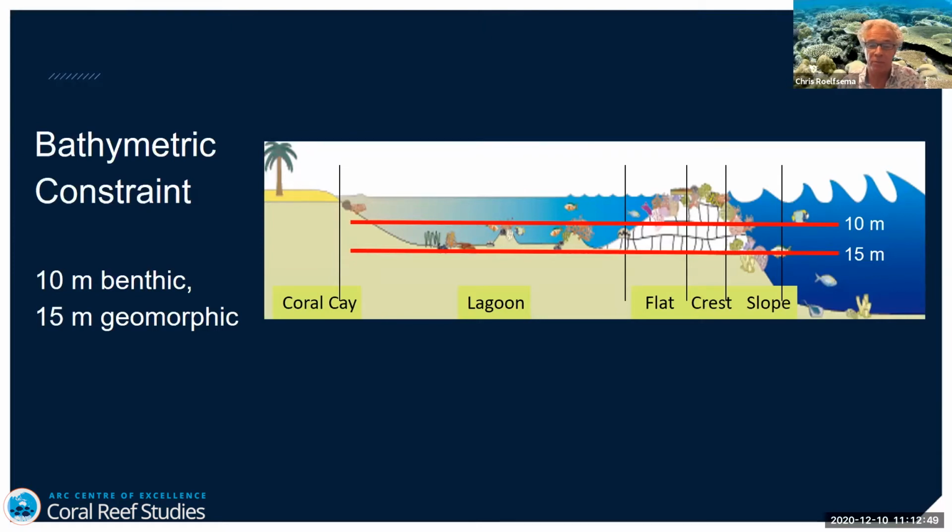So one of the depth limitations was also that we wanted to take care that we could apply the same rule everywhere in the world. So that's the depth limitation constraint.